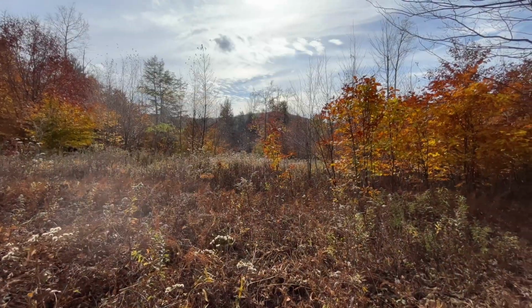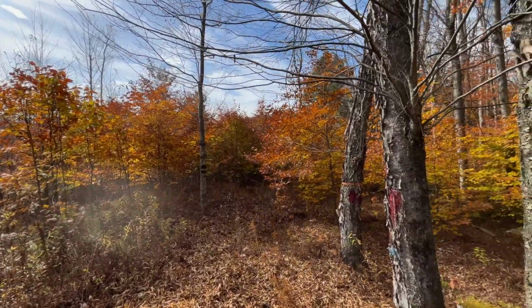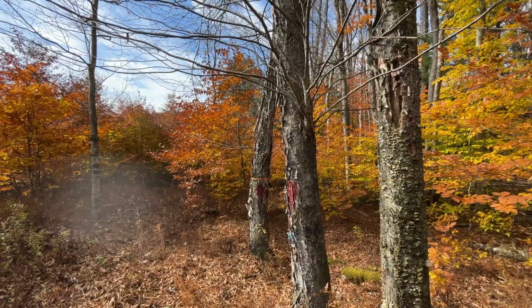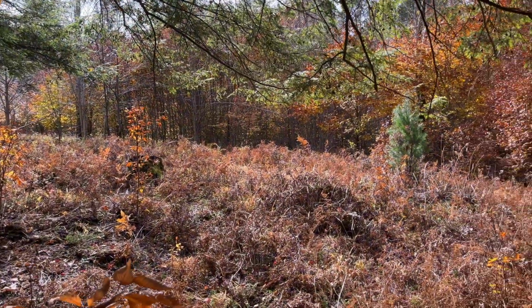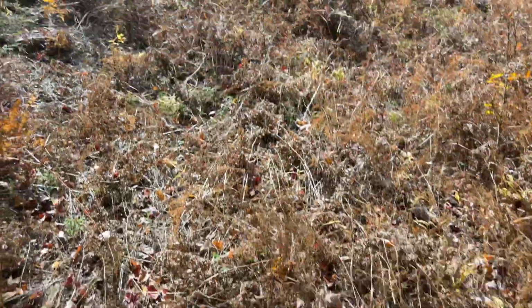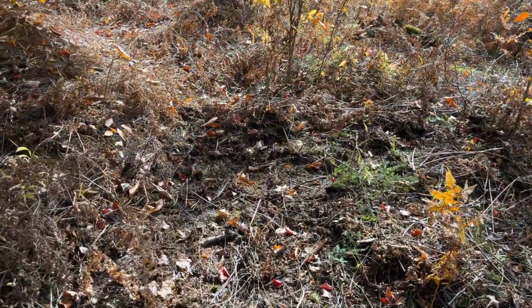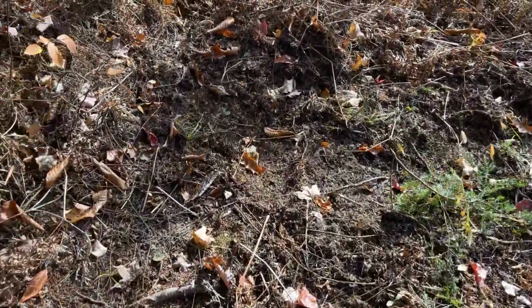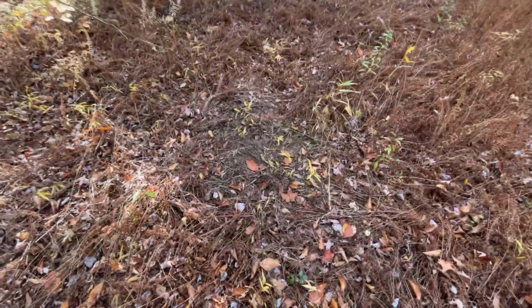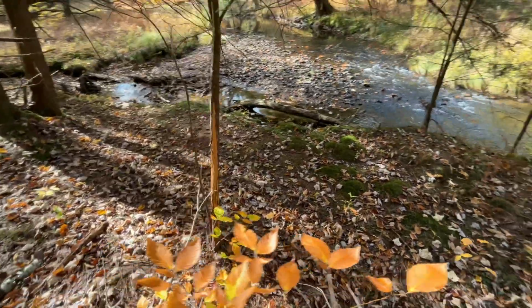Alright, stop number 2 for scouting. I'm gonna walk the downwind edge, this clear cut, and see if I can find some sign. I'm only 50 yards off the road. There's an old scrape. There's another old scrape. Finding a lot of scrapes and rubs, but they're all old.